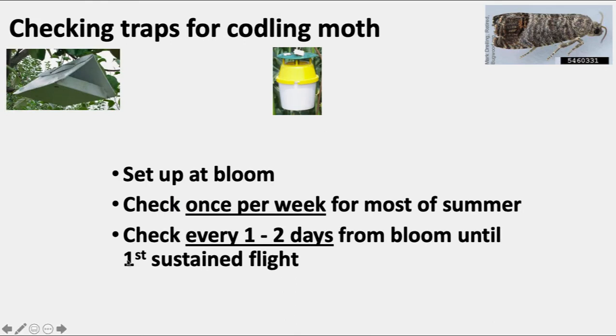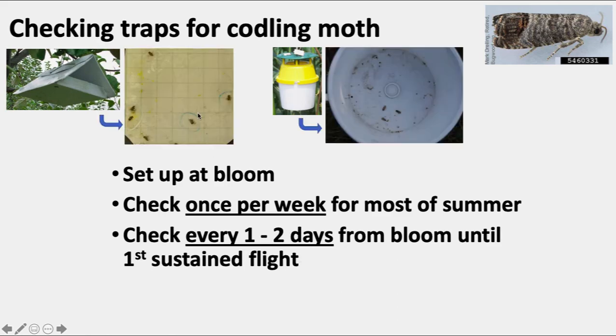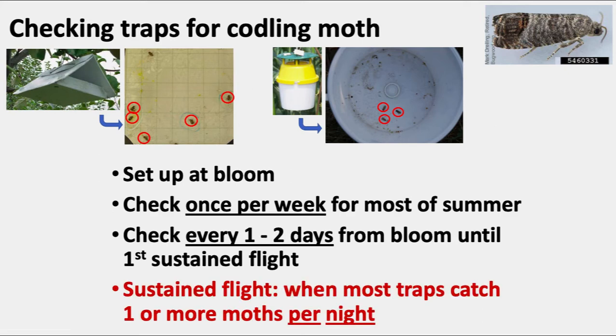So checking traps for codling moth, they should be set up at bloom, and they can be checked once per week for most of the summer, but it is strongly recommended to check these every 1 to 2 days from bloom until first sustained flight. To check them, you have to pull out the sticky panel of a sticky trap or look at the bottom of a bucket trap, looking for the target moths as shown circled here in red. And then sustained flight is when most of the traps are catching 1 or more moths per night.